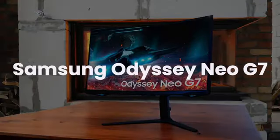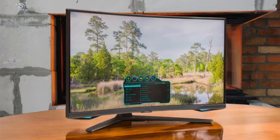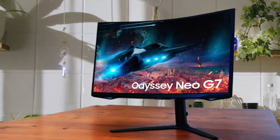Samsung Odyssey Neo G7. The mini LED backlighting with 1196 local dimming zones delivers some impressive HDR performance, and the 165Hz refresh rate keeps things smooth. While it handles gaming well with low input lag and G-Sync/FreeSync support, there's some noticeable ghosting at lower refresh rates.